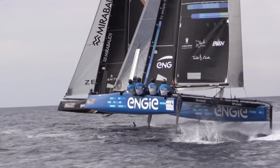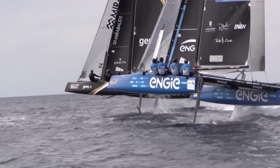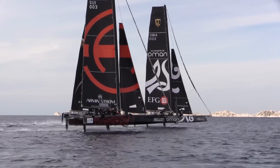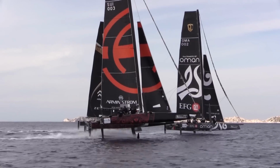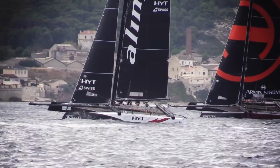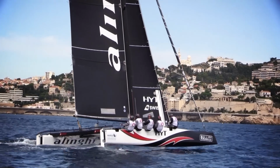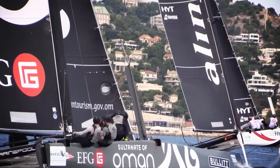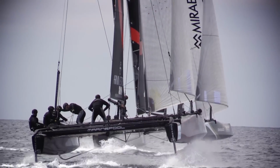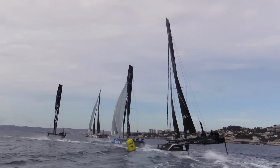The 2012 Olympic champion Nathan Outteridge was quick to get to grips with starting the GC32s on his first day as replacement helmsman for Sultanate of Oman. He and his crew were quick out of the blocks, but it was Alinghi who was the fastest to cross the finish line first, Morgan Larsen steering the Swiss boat to victory in four of the day's six races. At times, the boats touched over 30 knots on the fast downwind legs, the crews making the most of the shifty wind conditions.